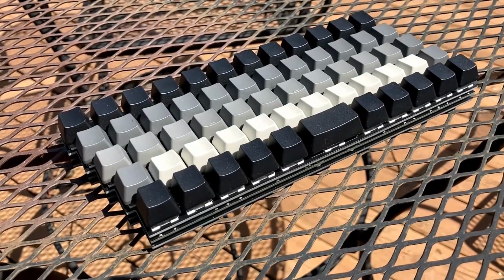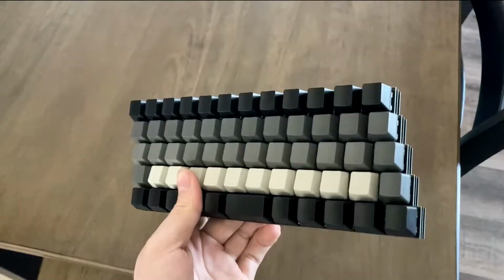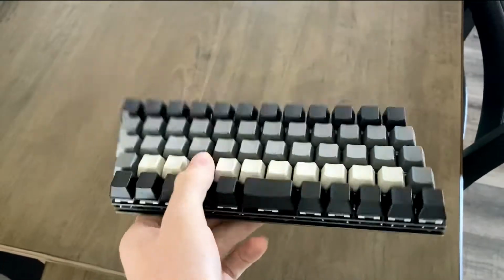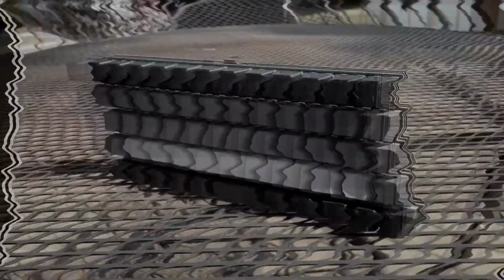This little zigzag-looking thing is the Zlant XL, a very small and compact ortholinear keyboard that just looks ridiculous. Look at this thing. And now because it's an ortholinear keyboard... Oh yeah, that's right, some of you nerds probably don't know what that is.